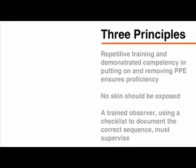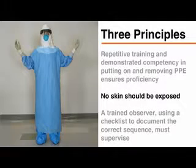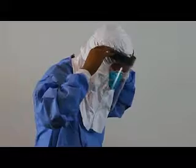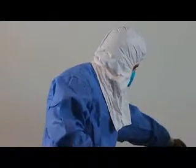Healthcare workers using PPE to guard against contamination with Ebola must remember these three principles. Repetitive training and demonstrated competence in putting on and removing PPE ensures proficiency in the use of the equipment. No skin should be exposed because of the possibility of contact with blood or body fluids. To identify and immediately address any breaches in protocol, a trained observer, using a checklist to document the correct sequence, must supervise each person who is putting on and taking off PPE. This video demonstrates in a simulated environment one option of putting on and removing PPE to minimize the risk of exposure to infectious material.